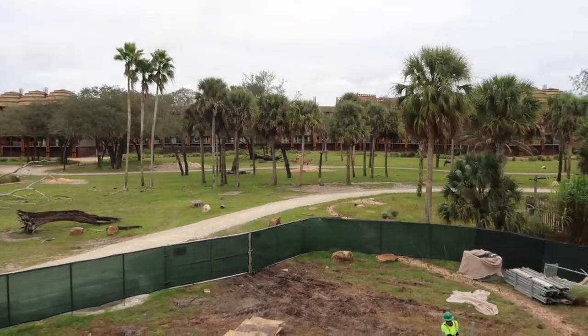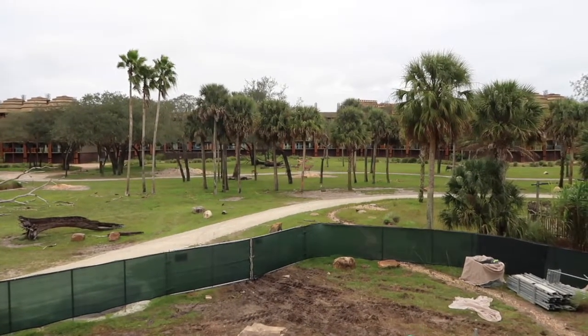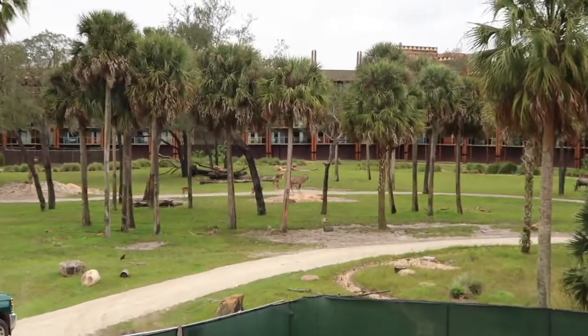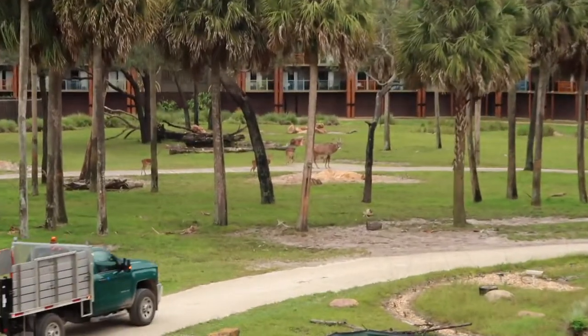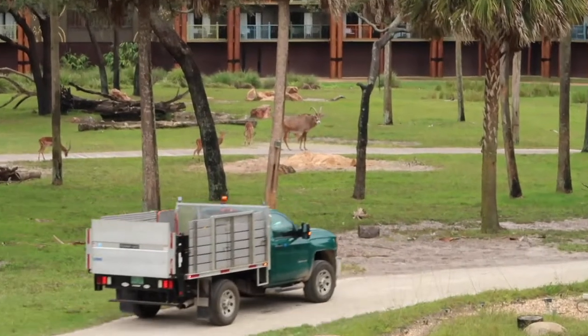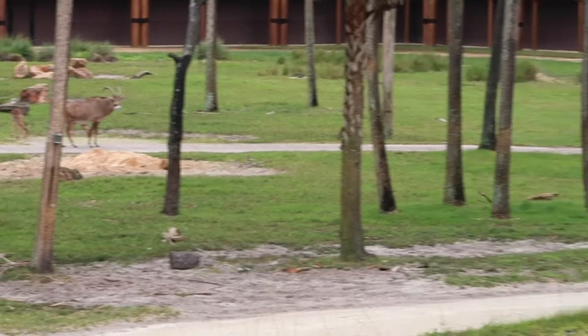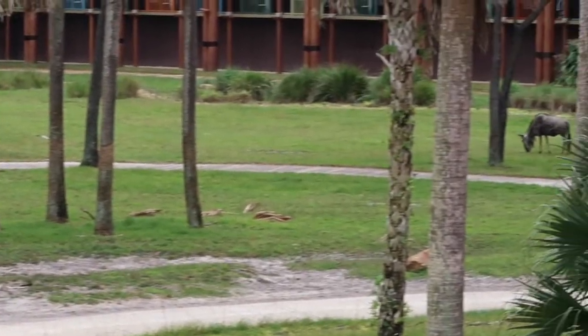We're going upstairs to see the animals. Apparently you can see them from an observation deck. We're going to keep looking for them, so we'll keep you posted. We are on the observation deck now. We can see some animals. There's some sort of deer over there. There's also a green truck. Very exciting, everyone. That's the best part. See, you can see some deer there. I think there's some more over there. Oh, there they are.